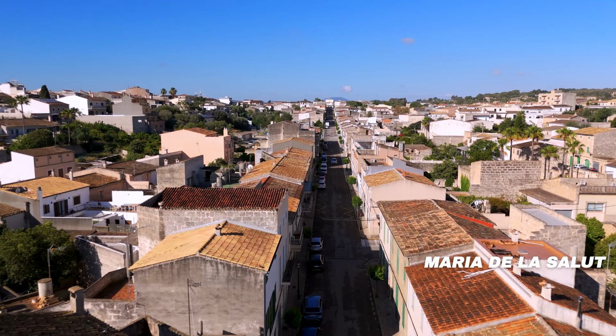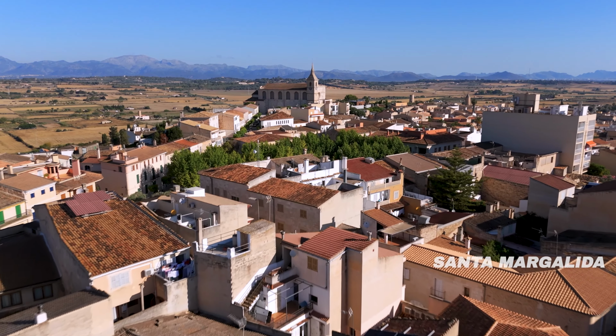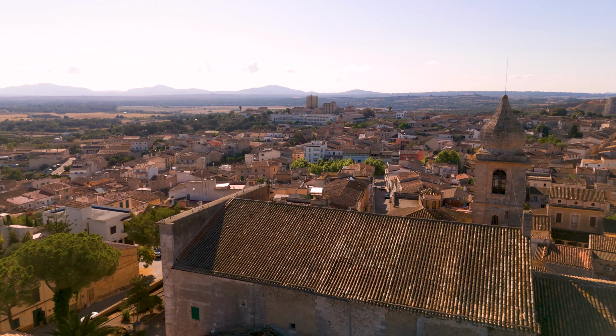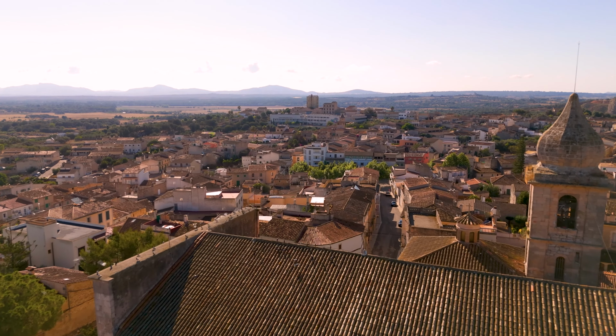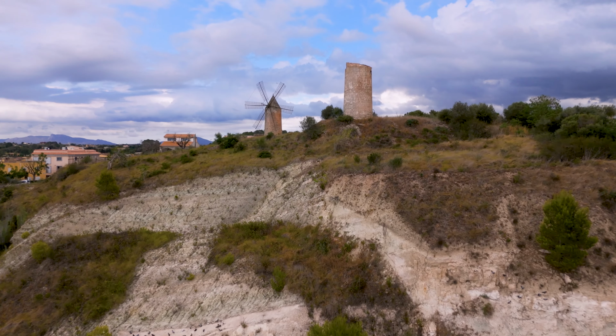And then you've got villages like Maria de la Salud and Santa Margalida. This is the real rural Majorca. Rolling hills, vineyards, olive groves. It's a world away from the busy coast. This is where you'll find a more authentic and traditional Majorcan way of life.